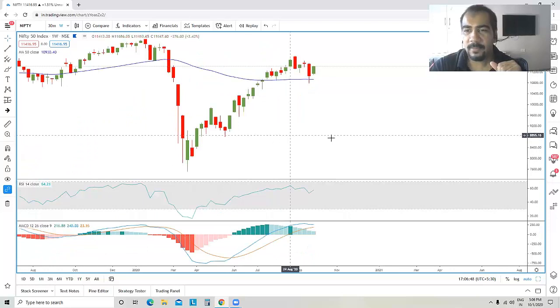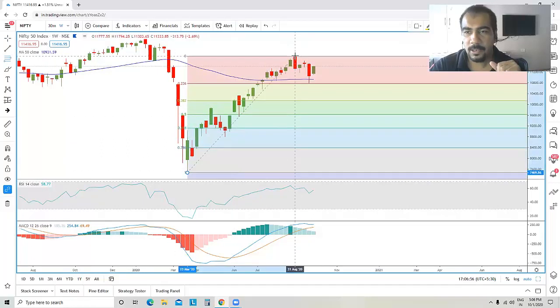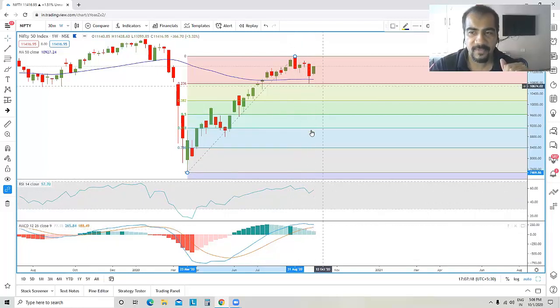In the weekly time frame also, nothing much has changed. As in the last video I had shared, the 23.6% Fibonacci retracement will act as a very strong support, and it has proved to be so. We can see the market has not even been able to trade below this particular level in this entire week. All right. And nothing much in the indicators except one thing. Again, the MACD is coming very close to each other. If there is an up move, it signifies that it could be a very powerful move on the upside.